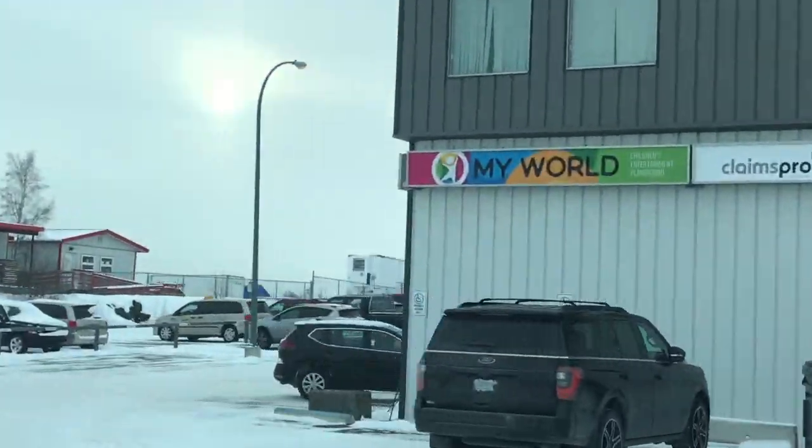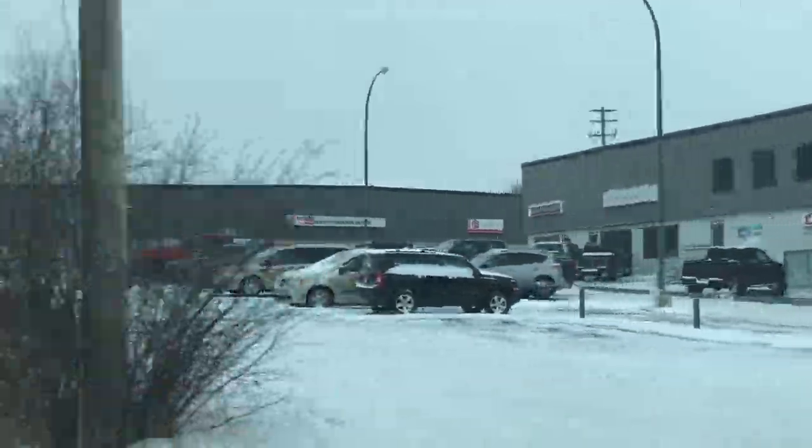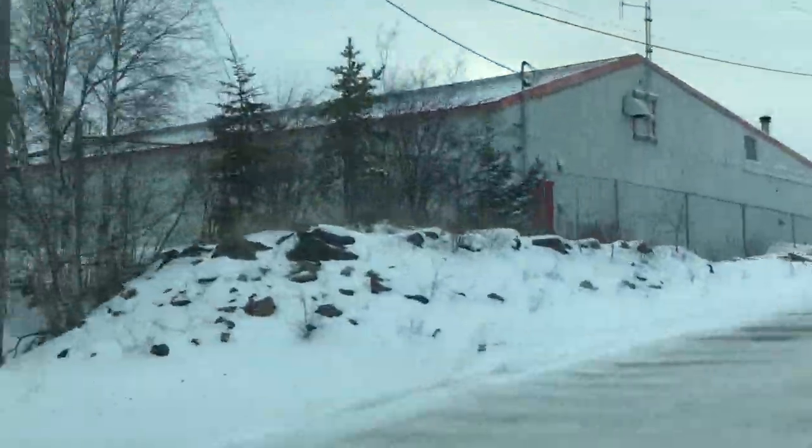Oh, there's My World, and then there's a dance studio in the back, and then there's, I think, a few other things in there I'm not quite sure of. But My World's like an indoor play area for the kids. It's pretty expensive, but it's nice. I think that's a hot tub place, like to buy hot tubs.